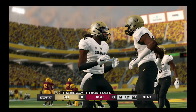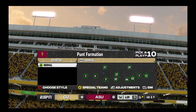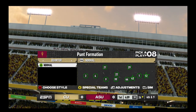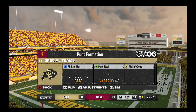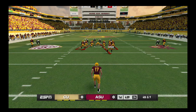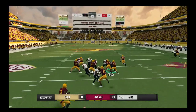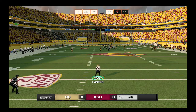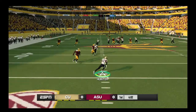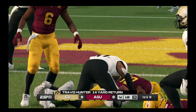Let's see if they can make a few adjustments before their next series. Fourth down. Hunter is back awaiting the punt. And this one is a beauty. Gets to about the 41-yard line.